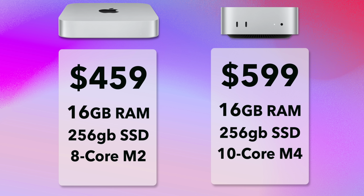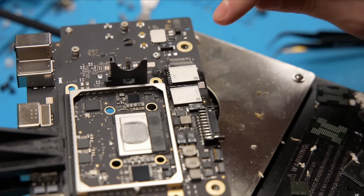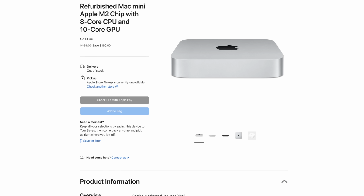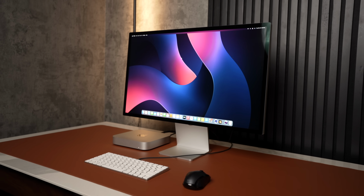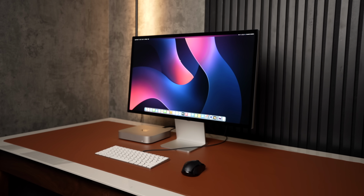Also worth considering is that for your extra $140, you'll get that M4 Mac Mini and have the option to upgrade its storage, whereas with the 256 gigabyte M2 Mac Mini, I'm pretty much out of luck unless I have a soldering iron and DOS dude on standby. So to get the best value, you really want to laser focus on that $319 model. And it's no wonder that they have all sold out by the time that I'm making this video, because it is a really good deal.